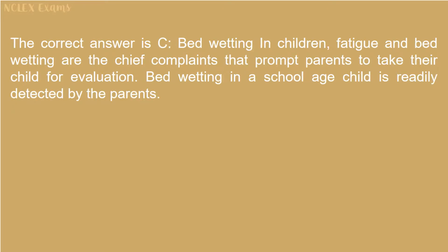The correct answer is C. Bedwetting in children. Fatigue and bedwetting are the chief complaints that prompt parents to take their child for evaluation. Bedwetting in a school-aged child is readily detected by the parents.